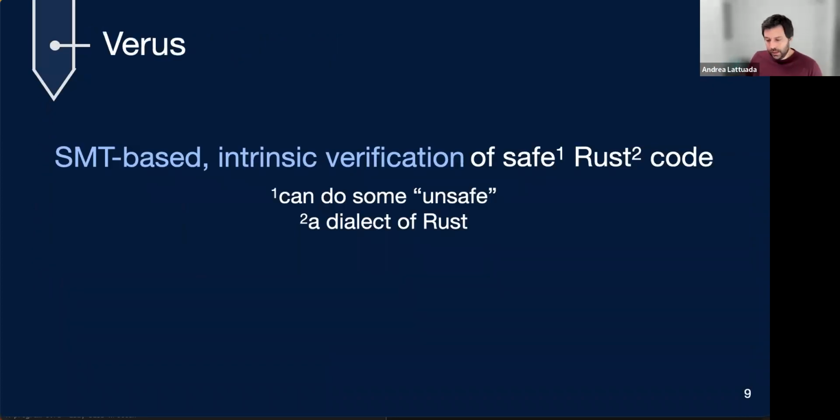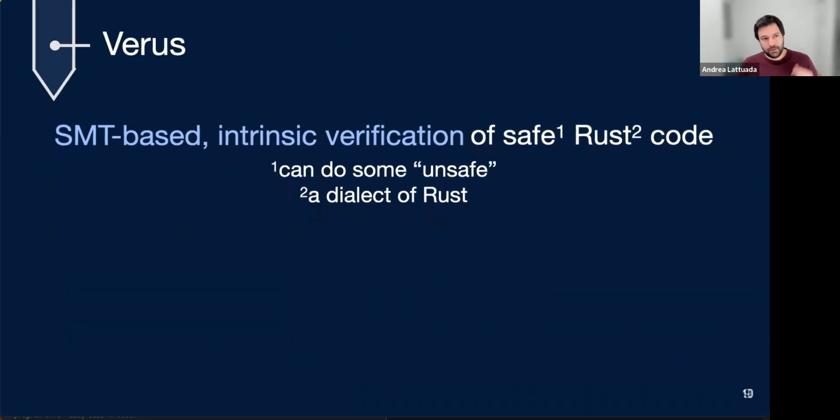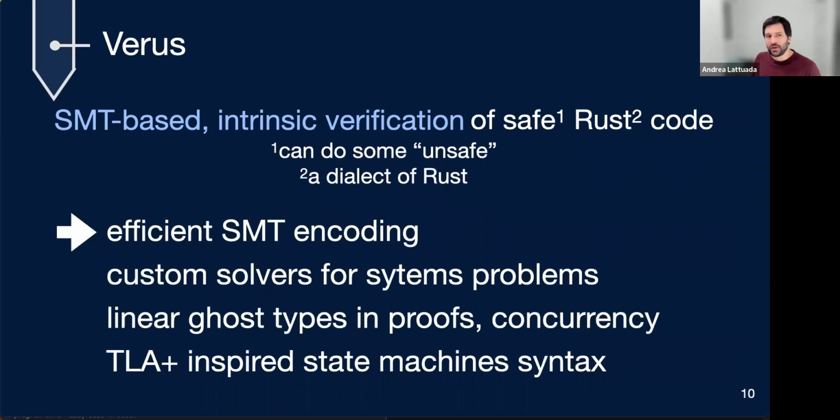So this is why one of the first focuses of Verus is efficient SMT encoding. We've learned some things by using Dafny. Dafny works pretty well in some circumstances, but produces fairly large encodings, and encodings that have a bit of a bigger tendency of causing SMT, Z3, to spin. We are focusing very much on having an encoding that's efficient and will be solved efficiently by the solver.